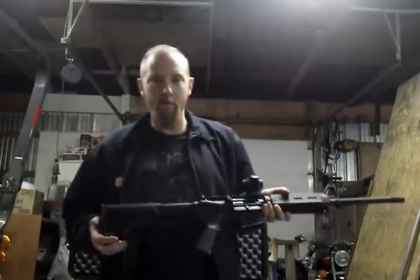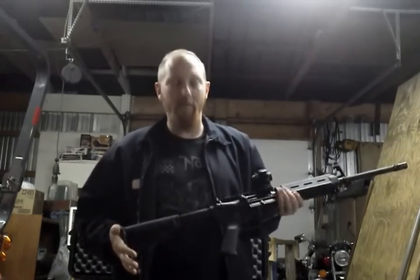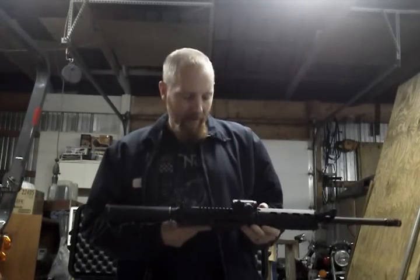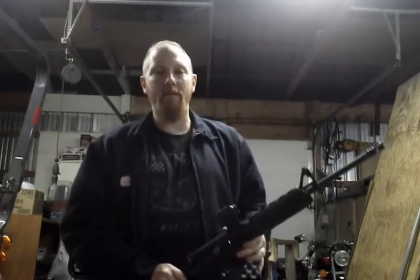So sometime in the near future I'm going to replace that with another Magpul stock. That noise you heard is a problem that's arisen in the past few months with this gun. It's a problem, but it's not.